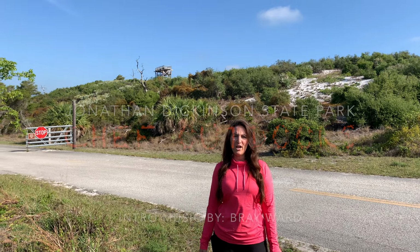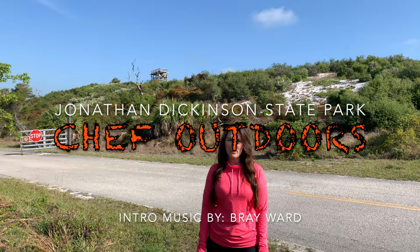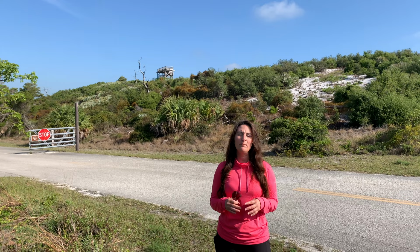Hey y'all, welcome to Jonathan Dickinson State Park in Hobe Sound, Florida. The locals call it Hope Sound. A lot of people will say Hobie Sound because of the Indians that were in this area, but most of the locals call it Hope Sound.